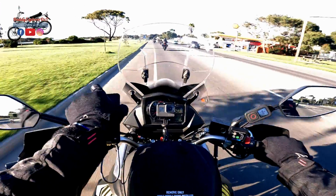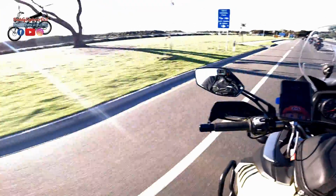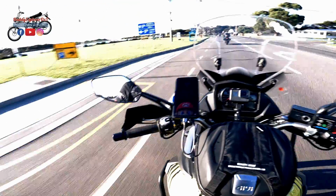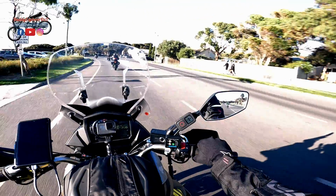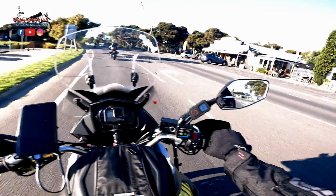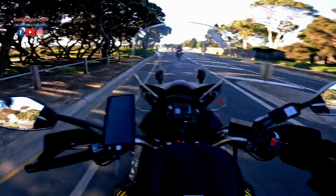It's a really popular caravan park. Look at the views, good vibes, nice views. Cute little general store there, Anglesea General Store. Lots of cyclists on the road today.